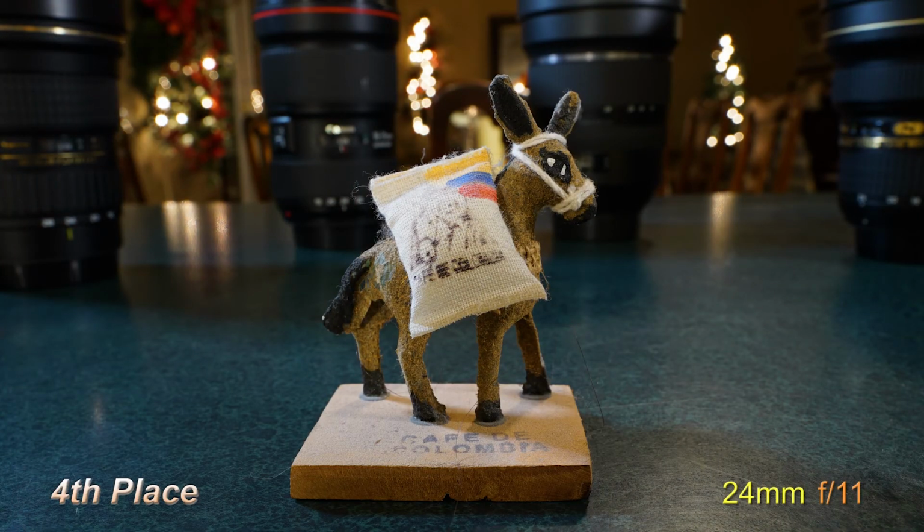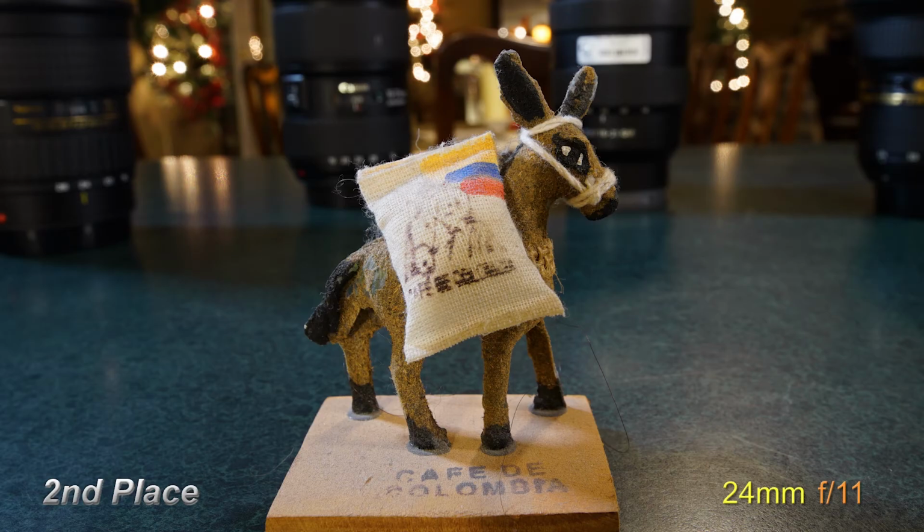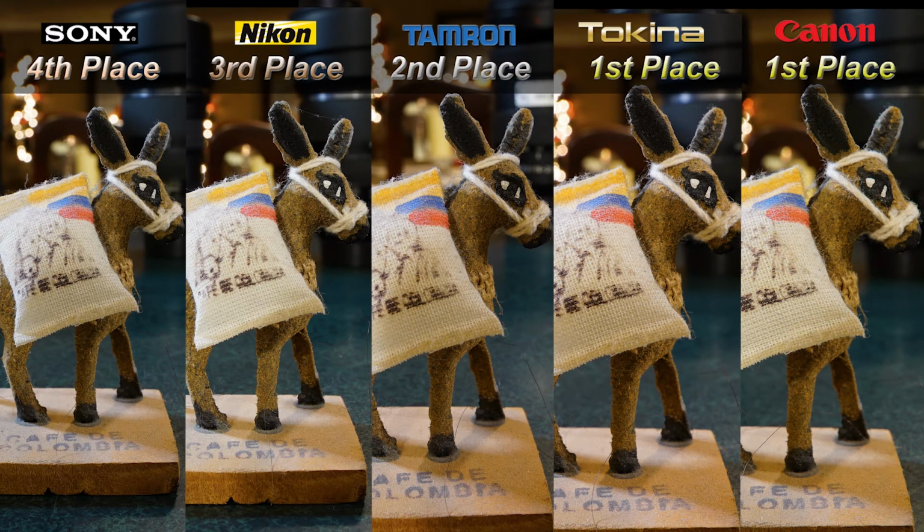Starting off in 4th place, which is last, is the Sony, which is typical for Sony lenses. In 3rd place was the Nikon that just barely cropped in past the Sony. It wasn't much, but it was closer. 2nd place was a noticeable improvement, and that was the Tamron. That leaves remaining the Canon and the Tokina, because they both tied for 1st place, as they looked the same to me. Here are all 5 lenses side by side for comparison.